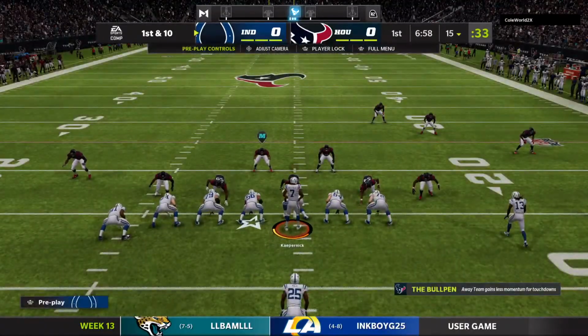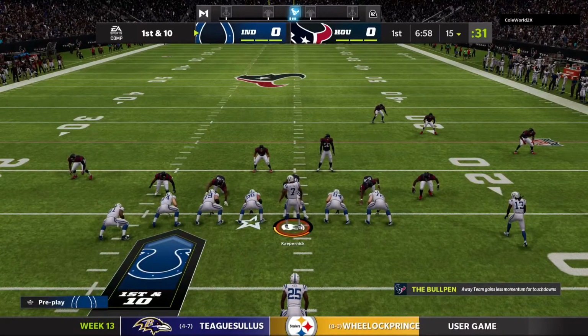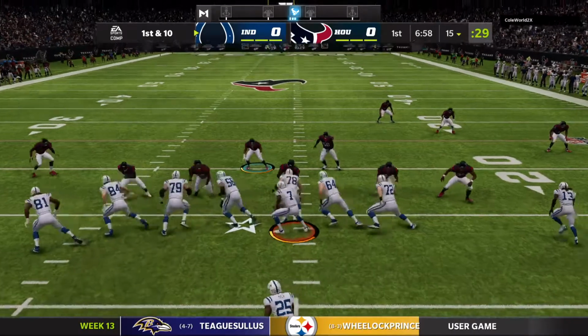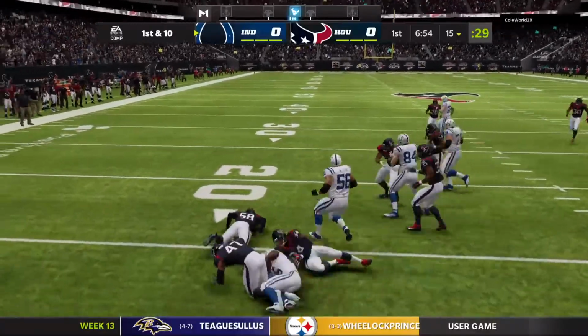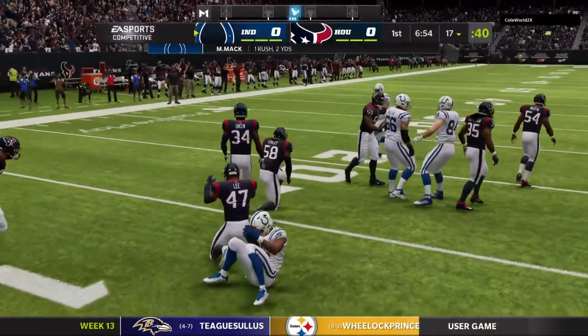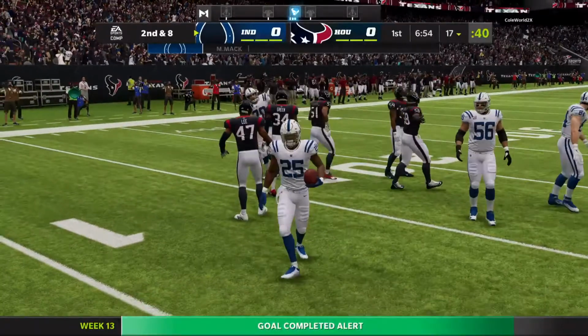Line of scrimmage, the 15. It's 1st and 10. They'll run it here. This is Marlon Mack. Only a couple for him there on the game's first play, and it's 2nd down.